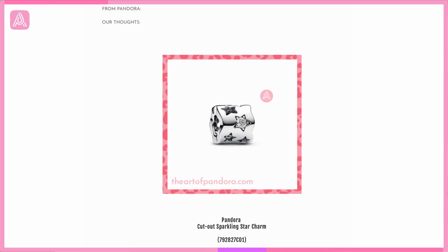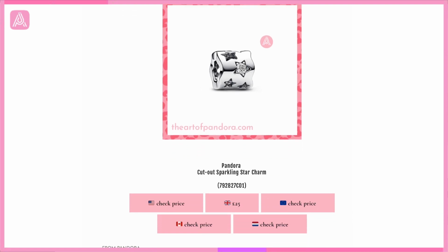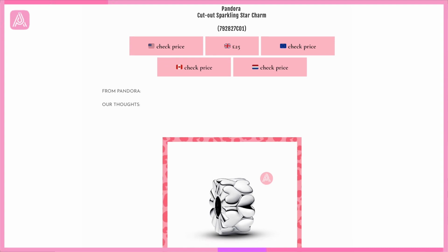Then we have our Pandora cut out sparkling star charm. You can see through those cut out stars. It does remind me of the kind of snowflakes that you sometimes cut out at Christmas time out of napkins. It's got that kind of look about it. I do love the cut out star design, and then you've got the crystal in some of the stars too. So that's really, really pretty. Another good one for a celestial bracelet.